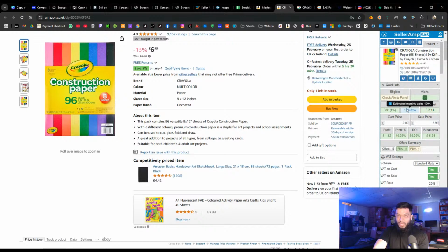Okay, the next thing we want to look at is estimated sales. It's going to tell us roughly how many times per month this is selling. This is only one of the methods to do this. The max cost is basically based on your Seller Amp settings, where you have some criteria that you want to source by. Based on that, it's going to tell you what price you're aiming to buy this at. So we're actually getting this at £2 each per unit, and it's telling us if it was more than £2.14 each, then it wouldn't quite hit our criteria. So yeah, this is £2 each. I'm actually selling this product to people on my mentorship.